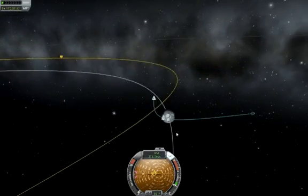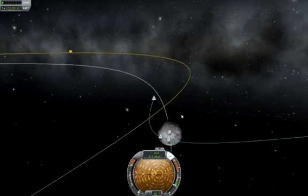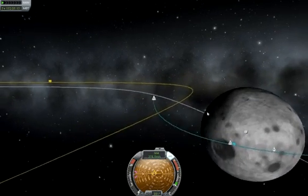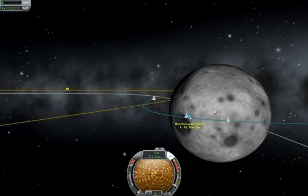What the deal is that this is already going this way. And when I get down here, it's going to pull me along with it. So it's going to pull me more in the direction I'm wanting to go. That's the first thing. The second thing I'm going to do is burn down near my periapsis. That will take advantage of the Oberth effect. It basically means that the faster you're going, the more effective your use of fuel is going to be. You're going to get more thrust for the same amount of fuel. So we're going to take advantage of both of those factors and use them to get us out to Duna.